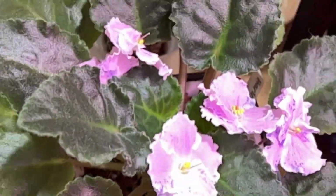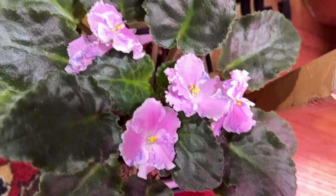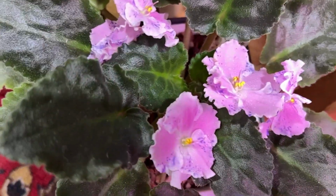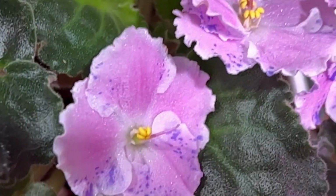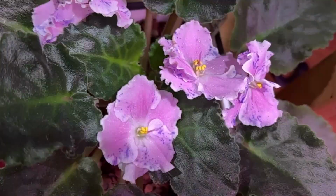Well, maybe not right there. There we go. Now you can kind of see what she looks like. I'm going to put some shadow on her. Look at those spots. Those spots are so pretty. Look at this. And you can see the crystalline. Isn't that beautiful? Just beautiful.